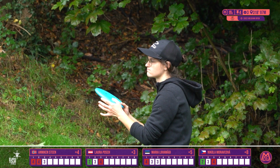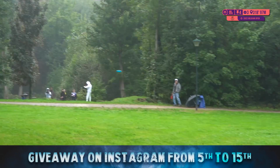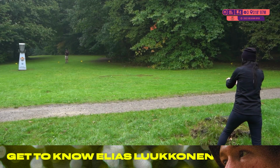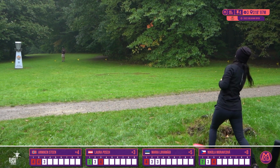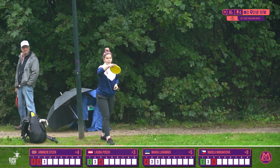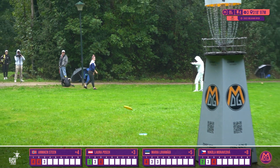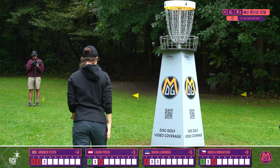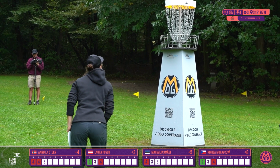Forehand approach from Laura. He's super good at this. Really leans on that forehand approach game and seems to be always near the basket, so he'll be pretty much tapping in for par. Maria just putting it close for the par as well. And it looks like Nikola, yeah, just kind of jump putt approaching for the easy par, so Anniken with a chance to take a stroke on the card here, and most likely a stroke on the field.